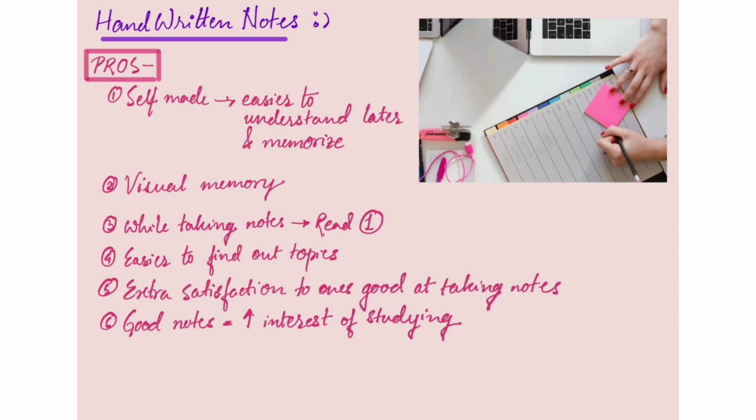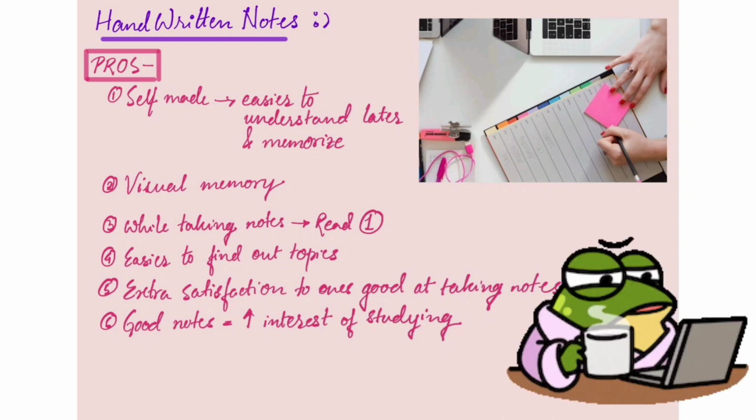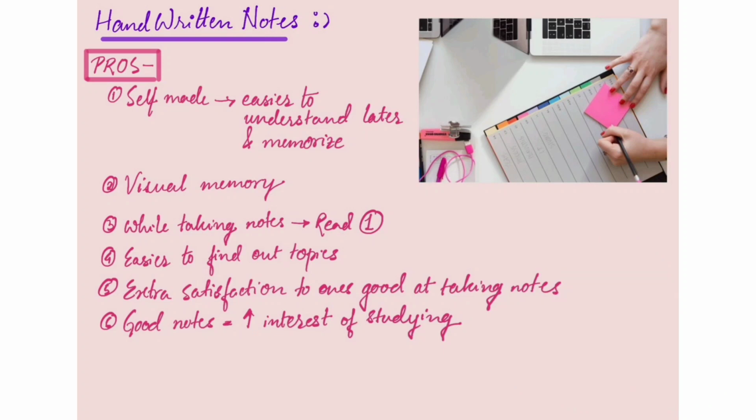Third point is read one. Read one, as you know, is very important during your preparation time, but we do not realize that while taking down the notes, we're actually understanding the topic and just writing it down in the notes. This acts as a read one. Obviously, we have to give another revision after the lecture is over, but this actually is a boon in disguise that acts as a read one, a better read one.